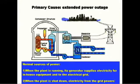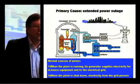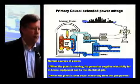I want to talk a little bit about the primary cause of the disaster at Fukushima. This illustration shows a pressurized water reactor like Seabrook. That was intentional because really, no matter what U.S. reactor was faced with that, with the primary cause of the disaster, the outcome would basically be the same. The timeline might be different, the pathway might be different, but the destination would have been the same. The primary cause was an extended loss of power at a power plant, as ironic as that might be.